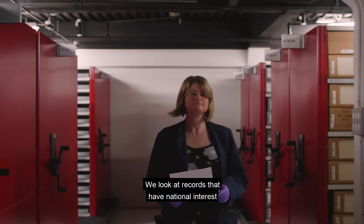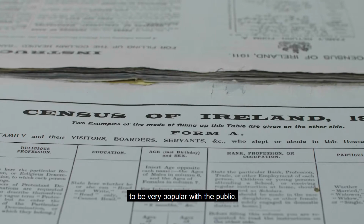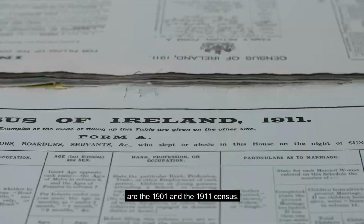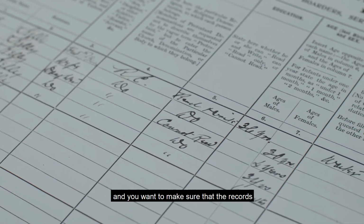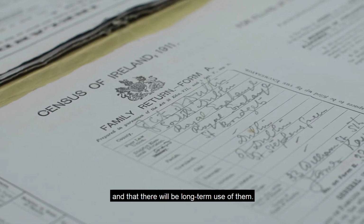We look at records that are of national interest and records that we know are going to be very popular with the public. So the classic example, obviously, are the 1901 and the 1911 census. A lot of work goes into digitisation, and you want to make sure that the records are what people want to view and that there will be long-term use of them.